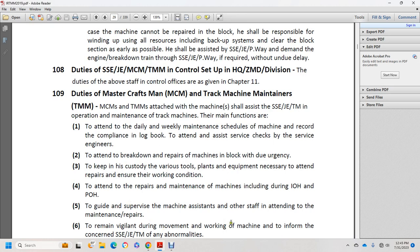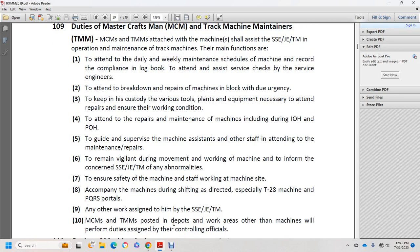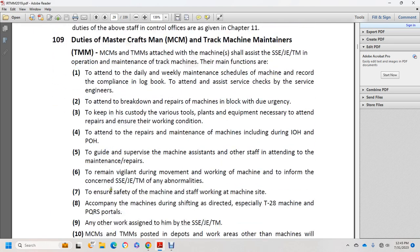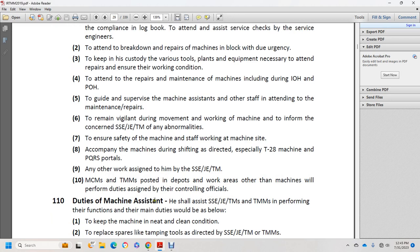Remain vigilant during the movement and working of the machine, and inform the senior section engineer, junior engineer, track machines of any abnormalities. Ensure the safety of the machine and of working on the machine during the shift on the directive, especially with the 228 machine with the PQRS portals. Any work assignment by the senior section engineer, junior engineer, track maintenance machines. Master craftsman and the track machine machinists posted in depot works or other than machines will perform duties assigned by the controlling official.